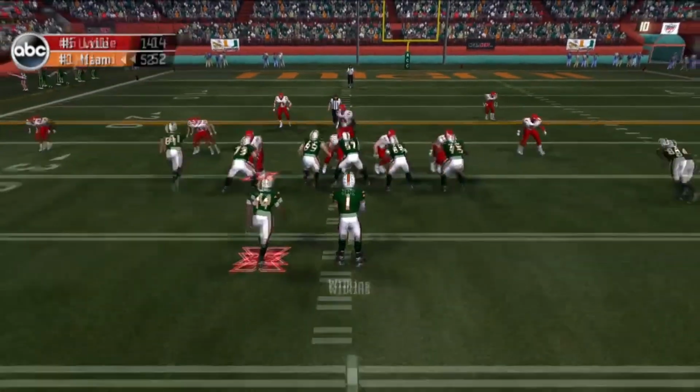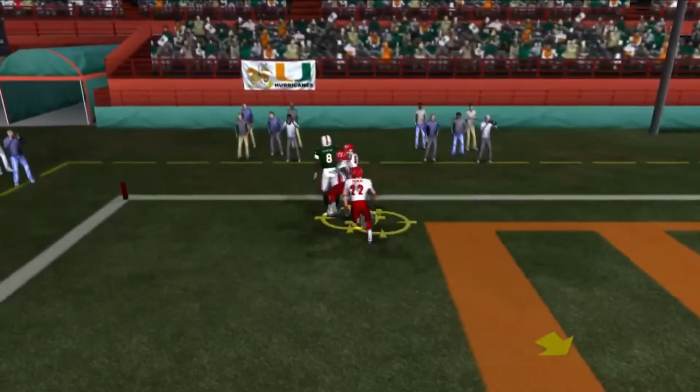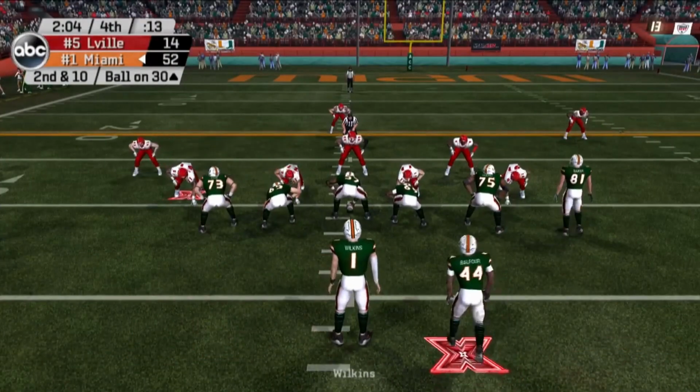Wilkins with three wide receivers. Here's the long ball, left side. That's funny. Come on, Carter. He dropped the sure touchdown. So it's second and 10. Ball on the 30-yard line.